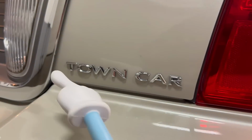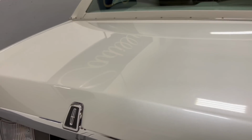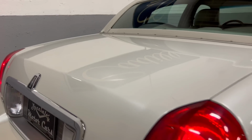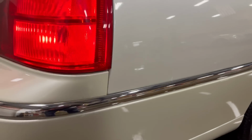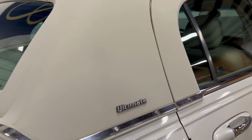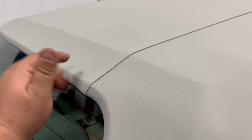Town Car, all the letters are present. Usually the R's fall off these things, I don't know why. Paint on the deck lid is in beautiful shape. It's quarter. There was a little chip right there. I think that was it. Cloth top, again, ultimate package. It's in great shape over here. A little piece of dust there.